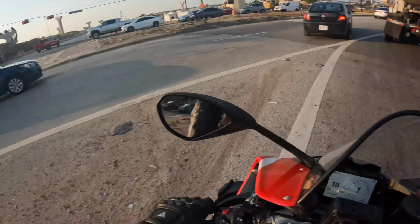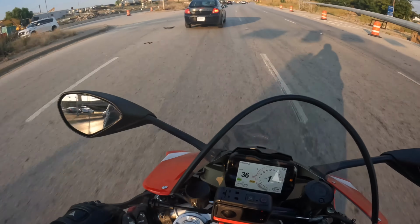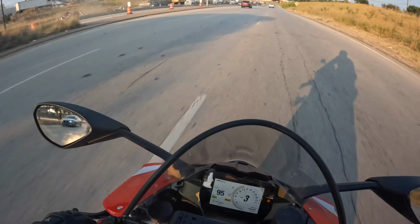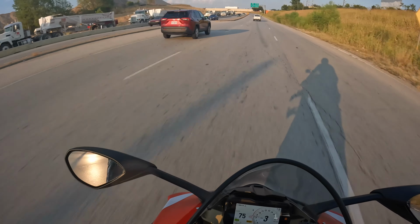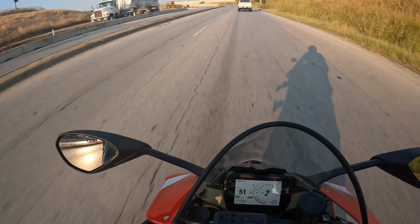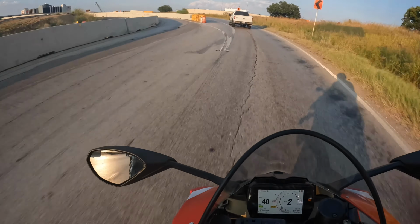I'm gonna try to give y'all a review, right? It's gonna be mainly highway riding. Ooh, that thing spun right there on first gear. But okay, so the first impressions on this bike, man, obviously is light.